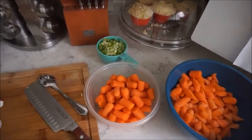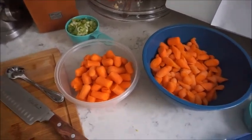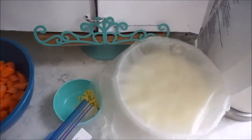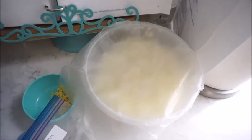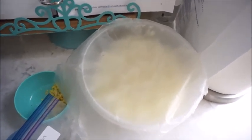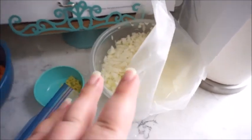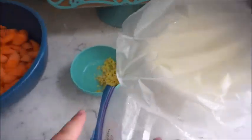Don't go out and buy other things just because. I mean, if you only have baby carrots, use it. If you have whole carrots, use that. If it calls for, let's say, white onions and you only have yellow onions, just use that. I had yellow onions and I had to buy onion anyway, so I only had one. So those are all my onions.